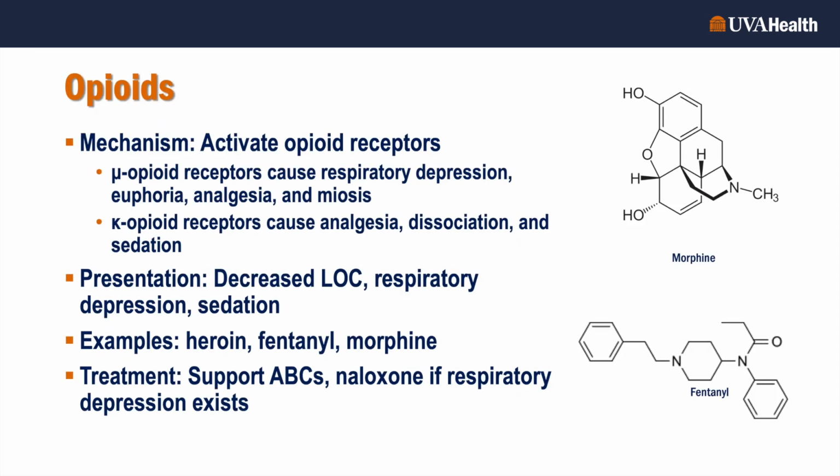So the opioids themselves, they activate opioid receptors. Two primary opioid receptors that are activated by opioids are the mu receptors and the kappa receptors. The mu receptors are what causes your respiratory depression. They also cause euphoria and analgesia. Obviously, the analgesia is the prescribed sort of purpose of opioids. Kappa receptors also cause analgesia, can cause some dissociation and sedation as well.